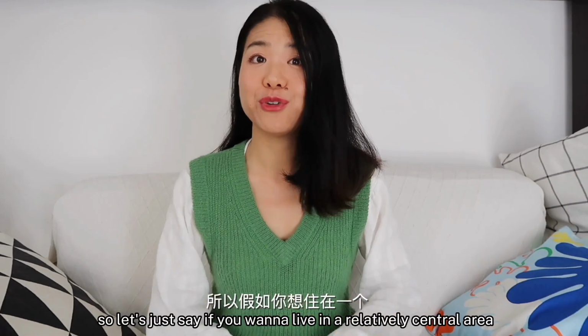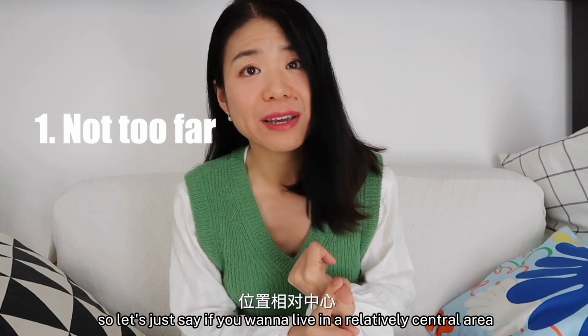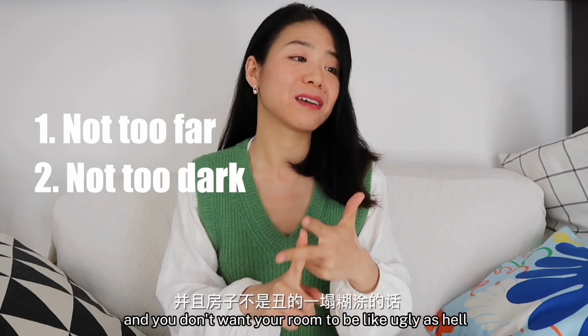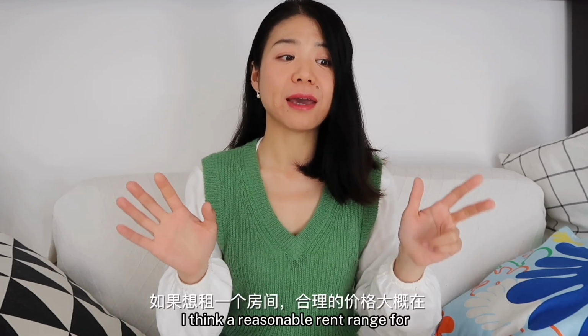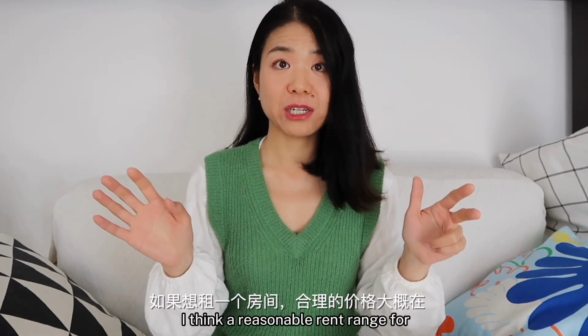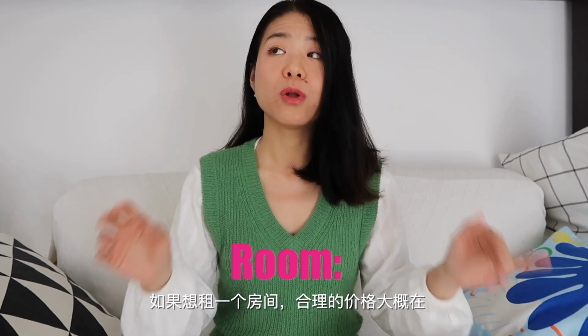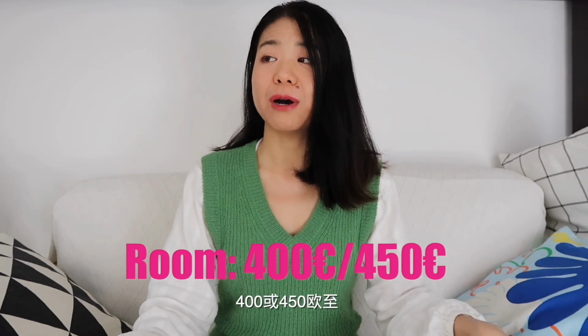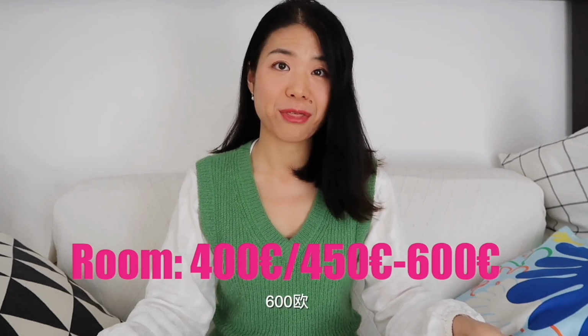So let's just say if you want to live in a relatively central area, you want some natural light in your room, and you don't want your room to be like ugly as hell, I think a reasonable rent range for a room would be between 400 to 450 per month to like 600 per month, like for a room in a shared flat.